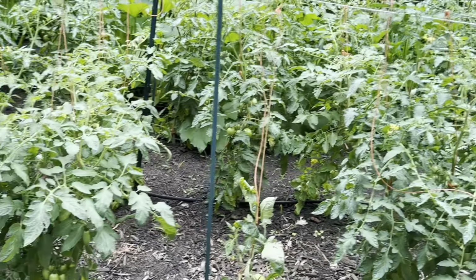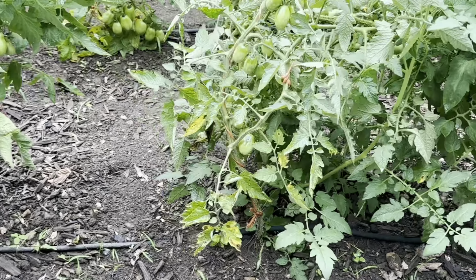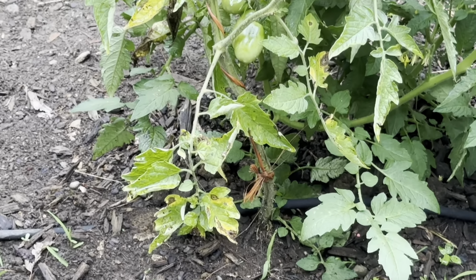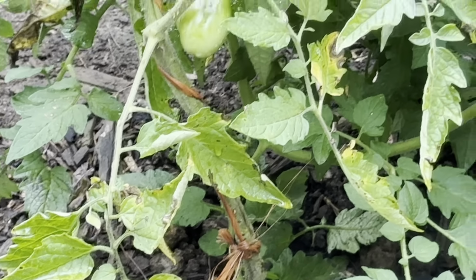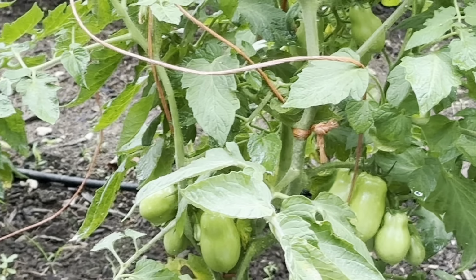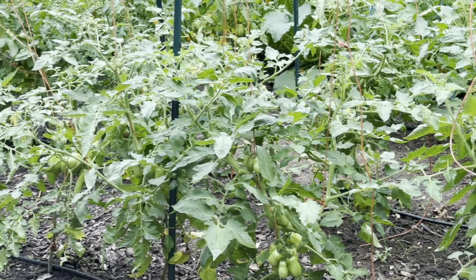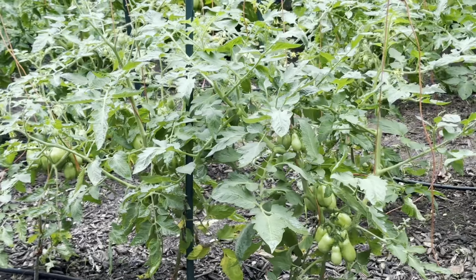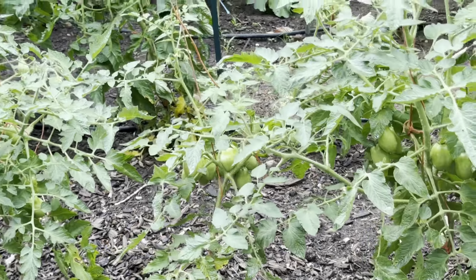They're very healthy. I do notice that some bottom leaves have possibly something fungal going on, so I need to address it. And I think the reason why I have that issue is because it's been raining almost every single day. We've been having lots and lots of rain, and I think that's what is happening.